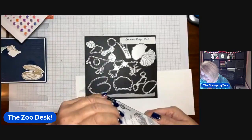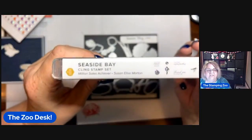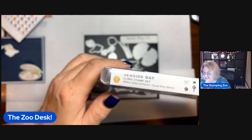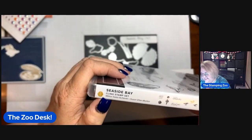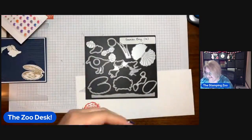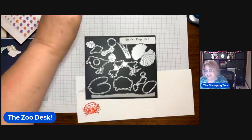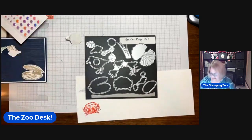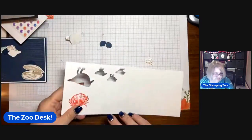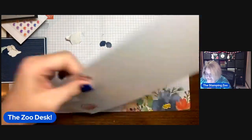Oh my gosh, this is someone's $1 million set. Wait a minute. Susan Elise Morton. Congratulations. Okay, it probably won't pick it up. But when you see this little image that says $1 million, that means that this was inspired by a demonstrator who has sold $1 million of product. They get to put some input on what the stamp set looks like. Okay, so congratulations to Susan Morton. That's a lot of cardstock.